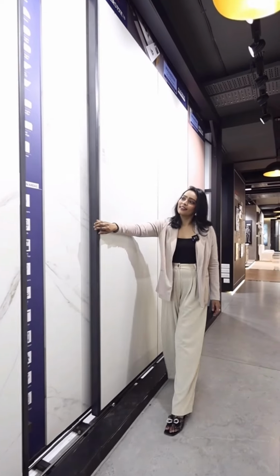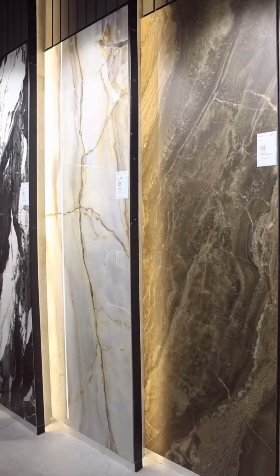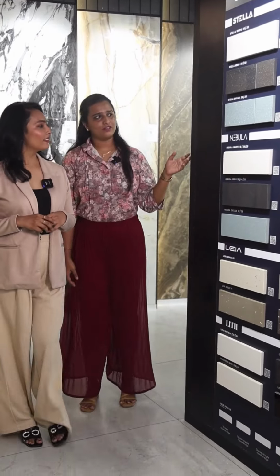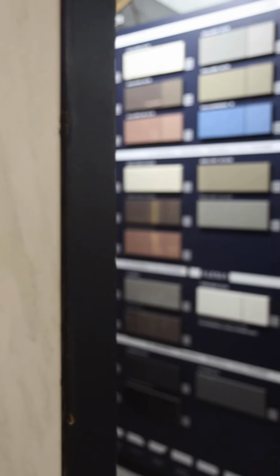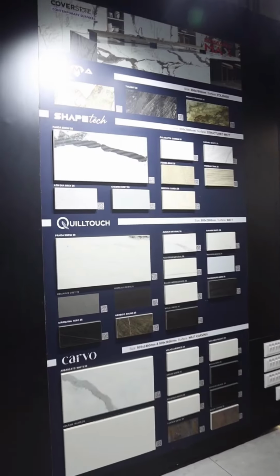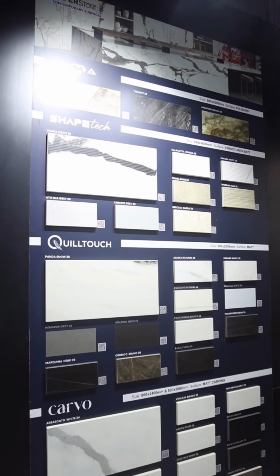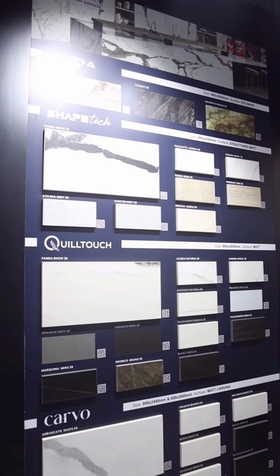Large format slabs are very much in demand and currently in trend. They are very sleek designs, even modern look and retro. Right now, we are looking for the same collections from Somany called Cover Stones. It is available in a variety of finishes and textures, bringing both character and elegance to interiors. And beyond just flooring or walls, these slabs are making a statement in furniture design too. Perfect for tabletops, countertops, and many more.